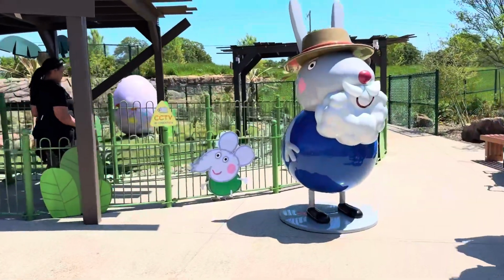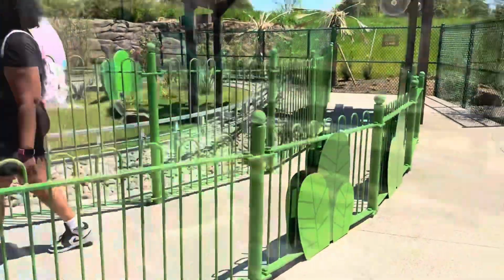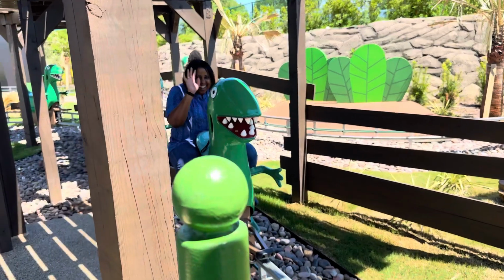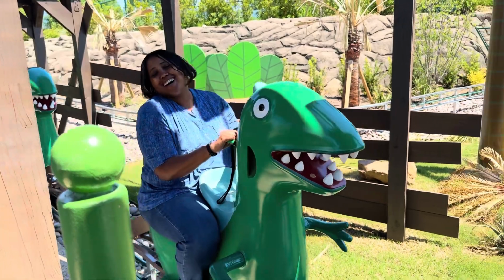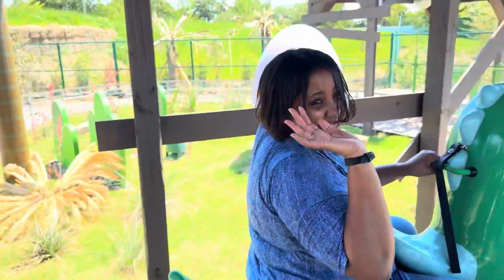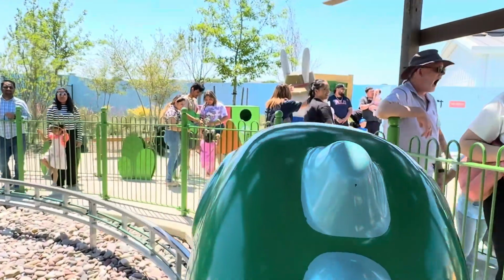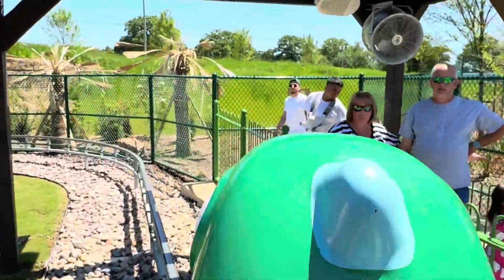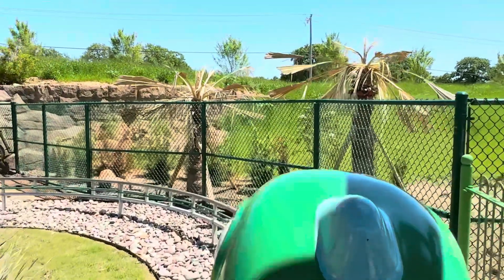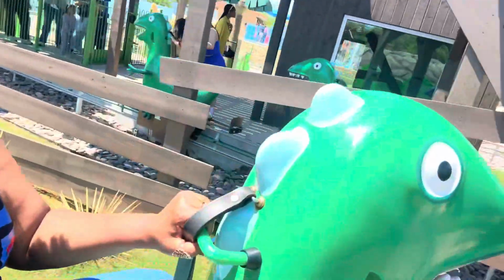There goes Grandpa. Have fun. Take a nap on it. So we are now off on a dinosaur adventure. Here's my hefty dinosaur.